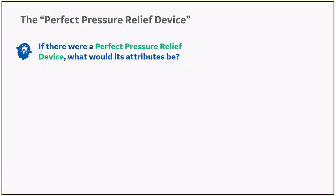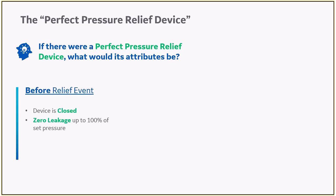Now, there's lots of different types of pressure relief devices, and so if we put ourselves in the shoes of a customer, what are they looking for in a pressure relief device? Or more specifically, if there were a perfect pressure relief device, what exactly would that look like? What would its attributes be? And so what we do is we break this down into three different phases.